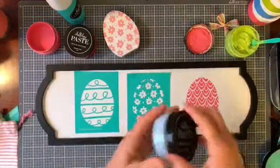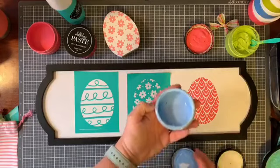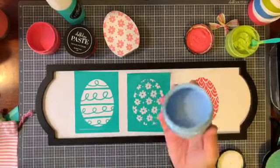Now here is our morning sky, this pretty blue. And this is also in pretty good shape.